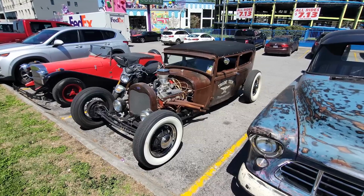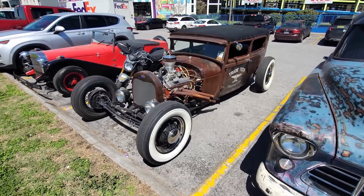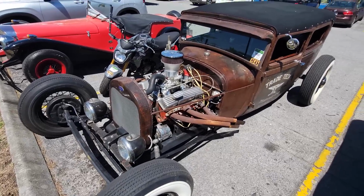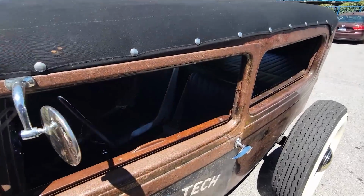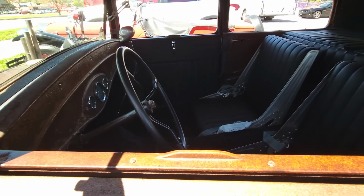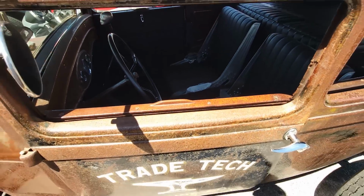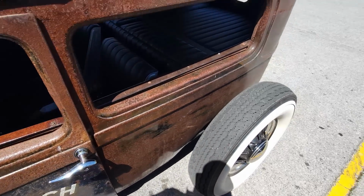This 1929 Model A rat rod. And these are very popular, more and more now than they ever have. And it's all slammed down, chopped. Yeah, definitely a cruiser. It's got that skull for a shifter. This one's called Trade Tech Trading Company.